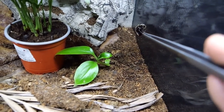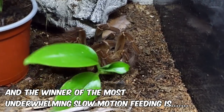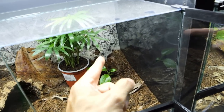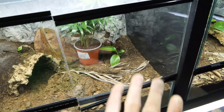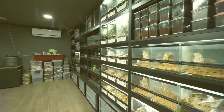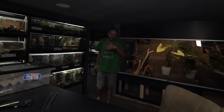Today I give you the feeding video. Anyhow, this is a Bonita, Theraphosa stirmi, and today, as presented to you, we will have a feeding video. And of course, every feeding attempt will be recorded in super slow motion, so in case we get a nice takedown, we can slow it down and see exactly what happened.